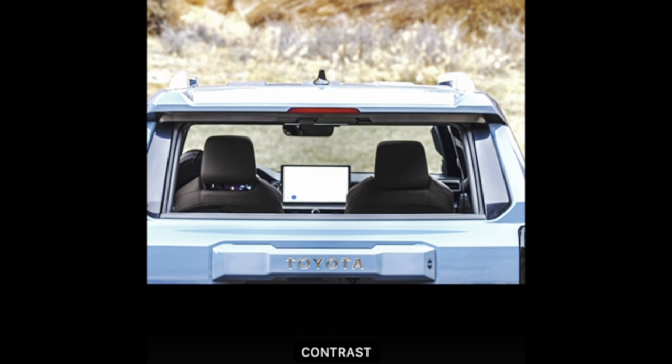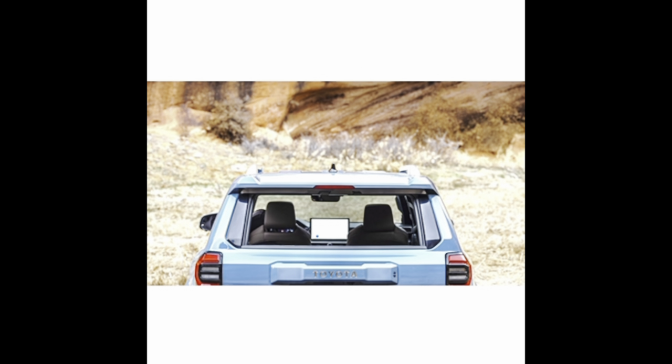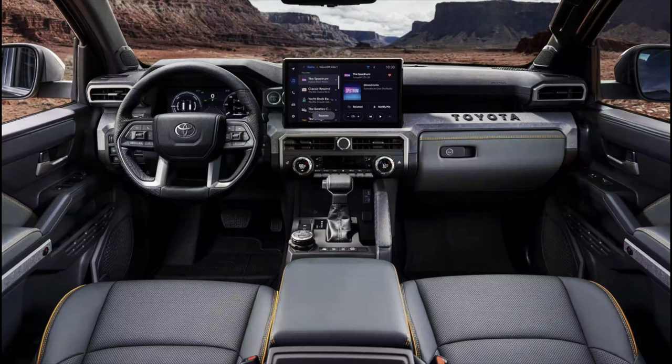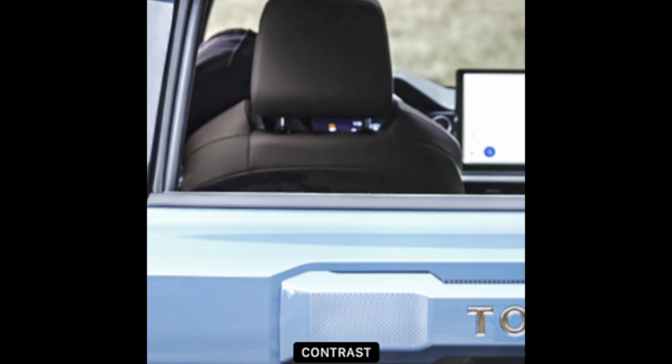It looks like what's to me a digital cluster. Now, I can't really tell the size here in terms of your multi-information display. That's what I'm referring to. I can't tell if it's an 8-inch, a 12-inch, 13-inch, but it looks like at least on one of the models, it's gonna have an available standard equipped digital cluster.